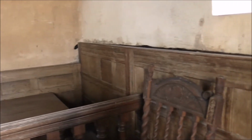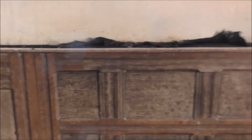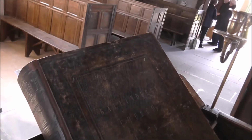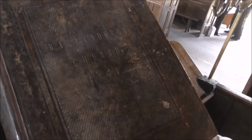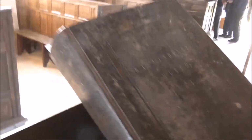I'm just looking at the old panelling here. Old Bible sitting in front of the pulpit, and it's Ballinderry Church, 1864 on it.